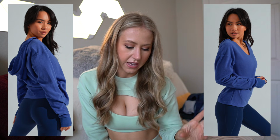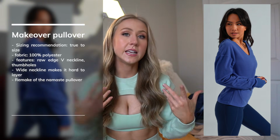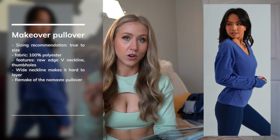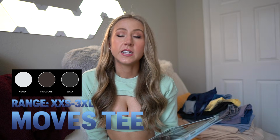It was made of this like polyester material, which it's made of again, so not really any stretch to it. And it was kind of like soft, but I had it in black and it attracted lint and pet fur like nothing else. I've never seen something attract so much lint and pet fur. All the lint got so embedded into it that I couldn't even lint roll it off anymore, and that's kind of when I stopped wearing it. So it's good if you like a really open neck. It is soft and cozy, but I wouldn't recommend it if you have pets or if you like to layer things. And then finally there's the Moves tee.